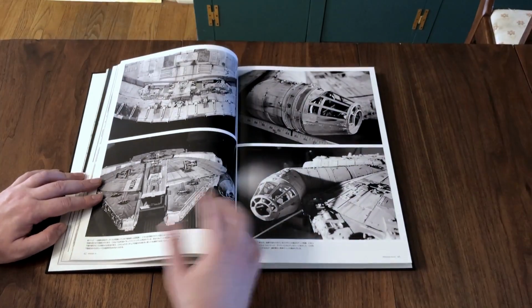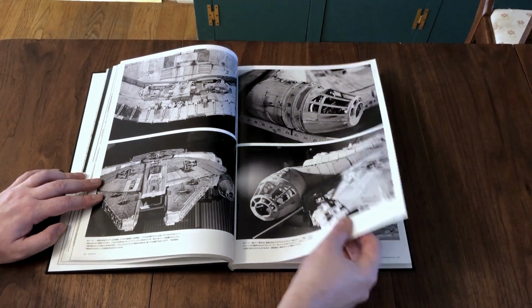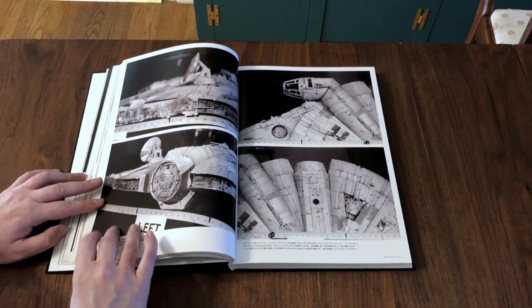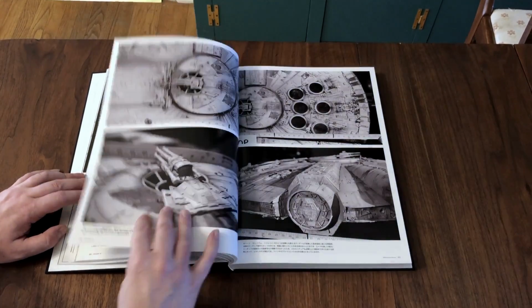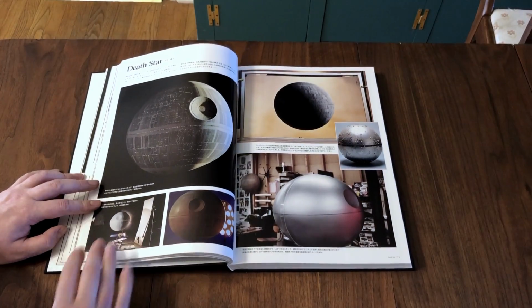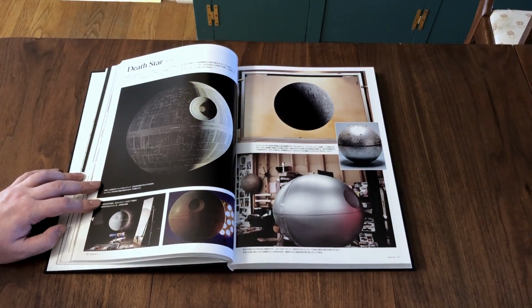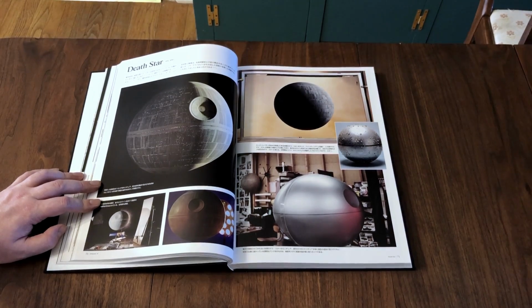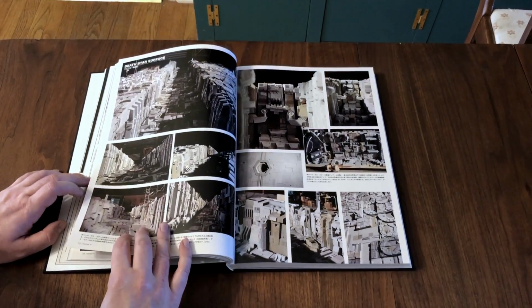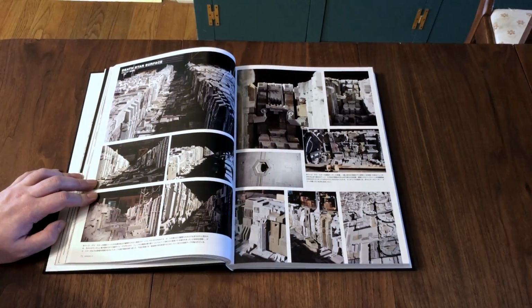Man. It just keeps going. It just keeps going, guys. Holy crap. That's a lot of just the A New Hope version. Oh my gosh. Alright, we'll do a quick look at the Death Star because that is so sick.